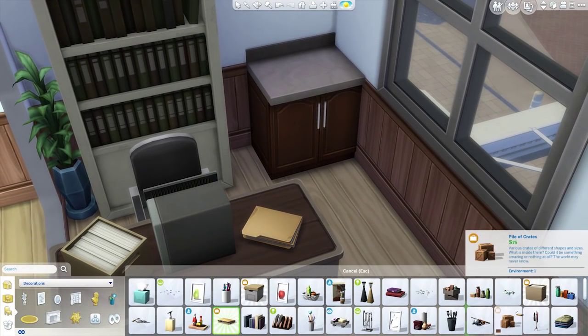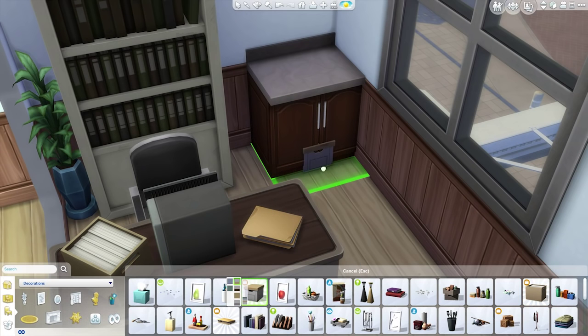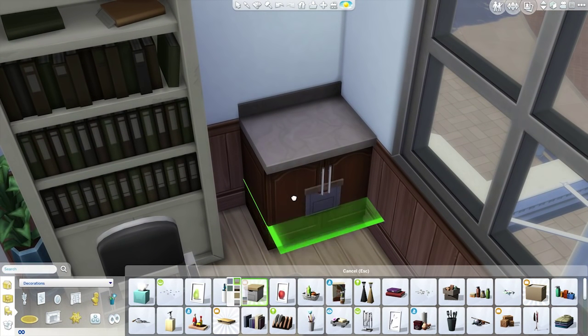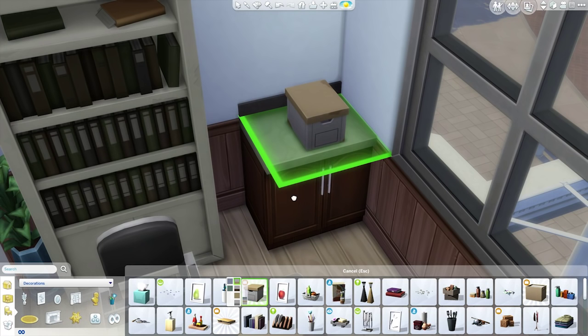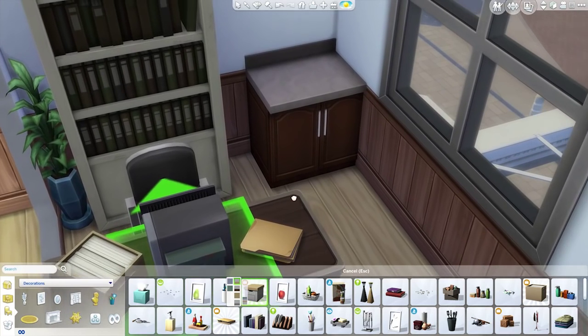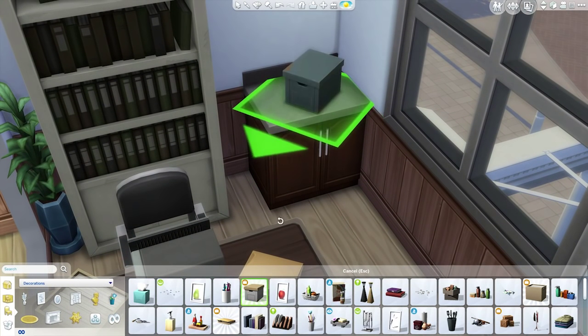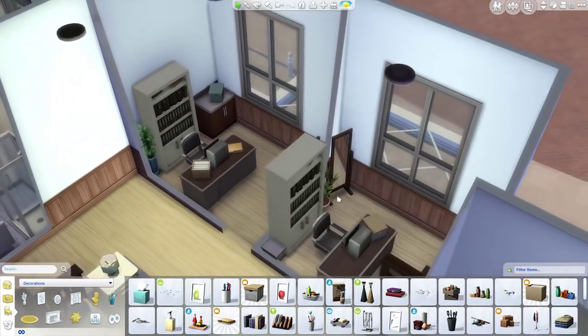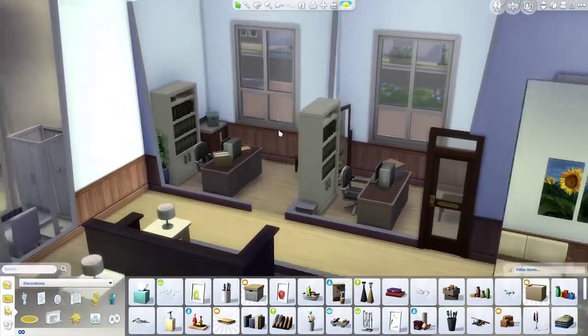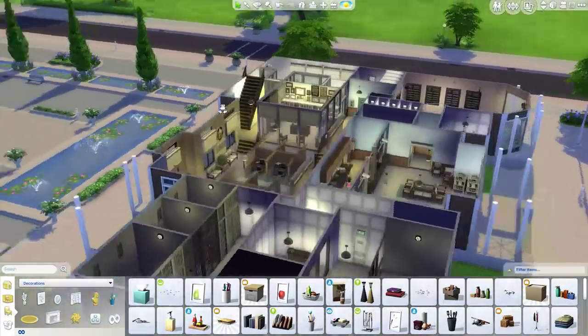Why don't we go for... Not that one. This one. Oh, that's right. They don't go on counters. Because that makes sense. Because a box, of course, couldn't fit on a counter. Don't be ridiculous. Let's get that one. That's so stupid. That those can't be placed on counters. They can now! They can now. Okay, cool. What we should probably do, though, and have we done it anywhere else?